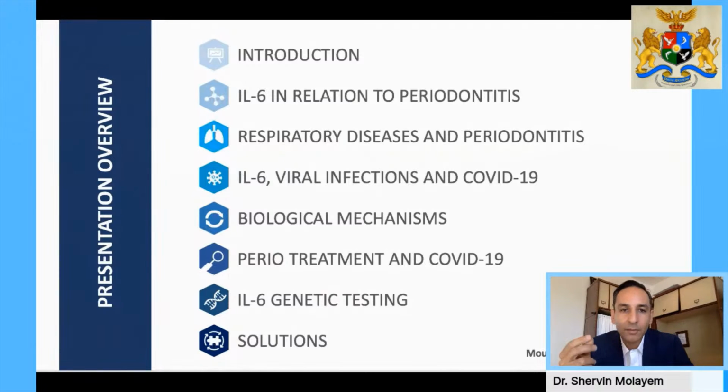It's an inflammatory soluble protein. So not all proteins in the body are good. There's a lot of bad proteins. C-reactive protein, or CRP, is also a bad one. But IL-6, there's IL-1, 2, there's all these ILs. IL-6 is a very bad one, and we'll get into that.